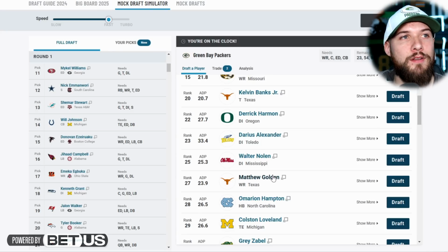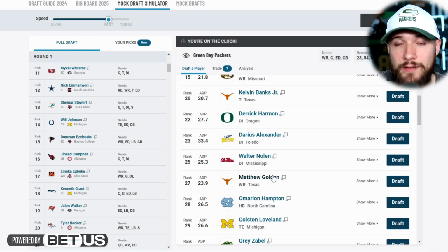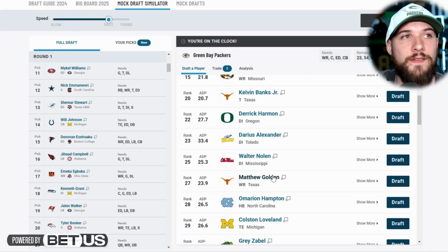Obviously, Brian Gutekunst, we know he has faith in his wide receivers. I have faith as well. Dontavian Wicks, I think Jaden Reed is a great receiver. Romeo Dobbs, but at the same time, Romeo Dobbs is in the last year of his rookie deal. Same with Christian Watson, who's hurt, probably won't be back until later in the season.